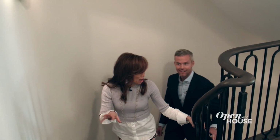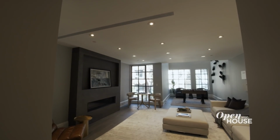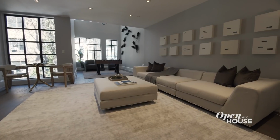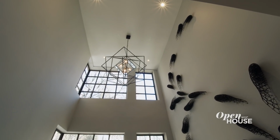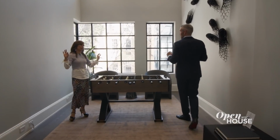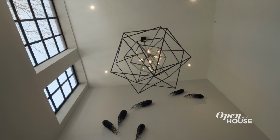I bet it's like a game room. You don't know me, you don't know my life. Yes, I do. It is a game room. I love it. It's a huge space, and you have another 20-foot ceiling. What? No, okay, that's rare. It is so rare to have two of them on top of each other like that. I mean, they're so rare as in like they just don't exist.